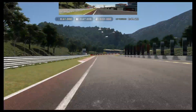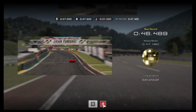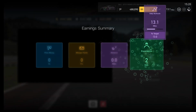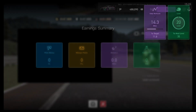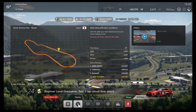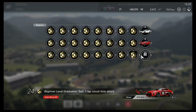And yes, we do. Fantastic. So we take the gold. And that was a much better lap there, almost a second quicker. So we definitely did better on the second attempt. Sometimes you just got to know where you're making mistakes or where you can improve. Like I said, not the quickest on the board. Someone's got 44.8. Fantastic time there.